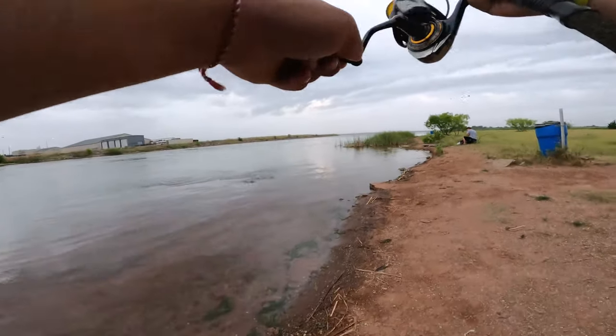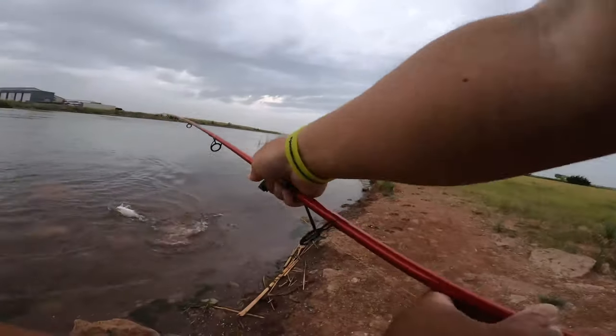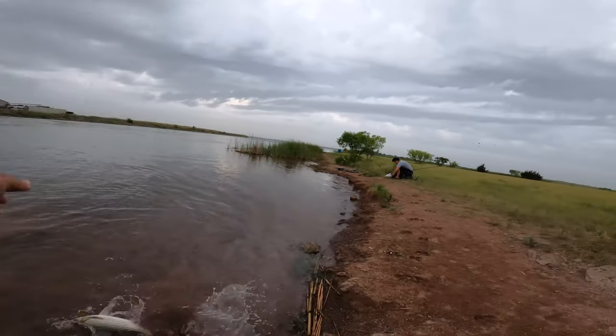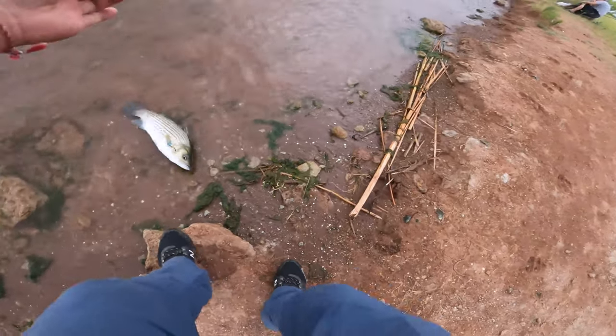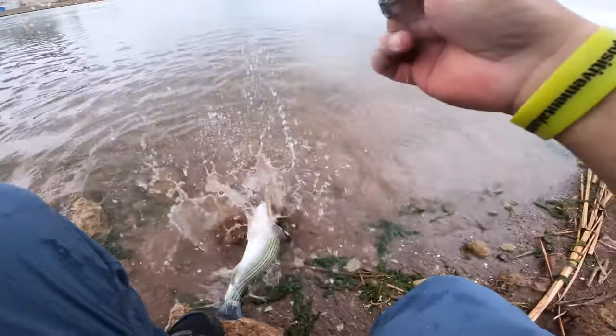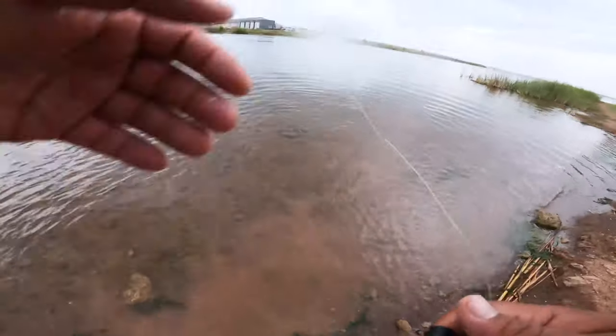Yo, is this the fish? This the fish I came for? No, it's just a hybrid. I guess that's a hybrid though. You're right, man. Oh, quick release, yo. Quick release. And my lure got me in the butt.